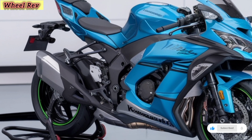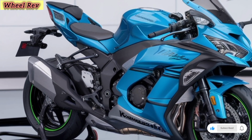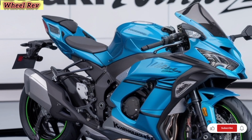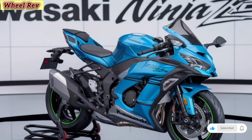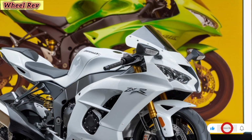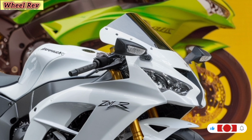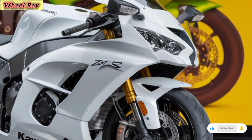Price-wise, the 2025 ZX-10R starts at around $17,799, depending on your region and dealer markups. The ZX-10R RR, if you can find one, will push close to $30,000. Is it worth it? That depends on what you're looking for.